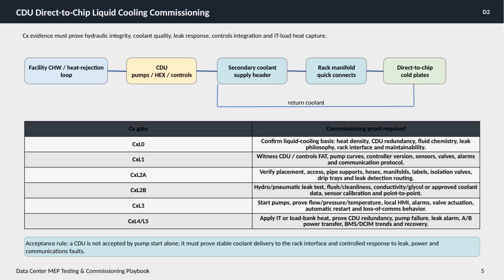Here we focus on the commissioning process for CDU direct-to-chip liquid cooling, which is a crucial aspect of data center MEP testing. The commissioning evidence must comprehensively verify several key areas: hydraulic integrity, coolant quality, leak response, controls integration, and the capture of heat generated by the IT load.